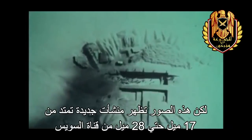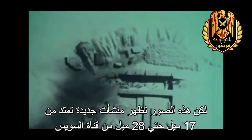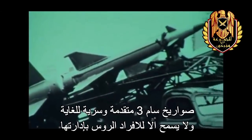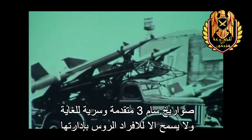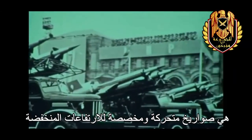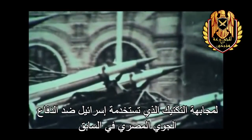But this year, reconnaissance showed a new type of construction springing up 17 to 28 miles west of the Suez Canal. Simultaneously, a secret and massive Russian airlift began. The SAM-3 missile is so secret and advanced that only Russian crews are permitted to operate it. It is highly mobile and designed specifically to counter the low-level attacks Israel has used to destroy Egypt's air defense.